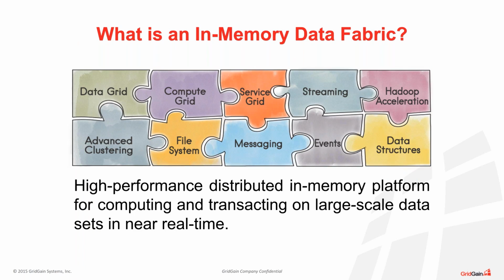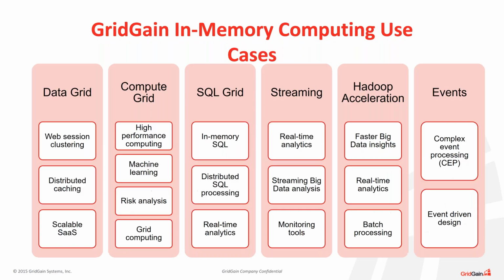The in-memory data fabric we already kind of covered, with different grids all working together. That's why we call it a fabric. So all pieces work together to provide the seamless sense of large-scale data processing in an enterprise fashion. The data grid is responsible for scalability and caching, and the compute grid for actual computing. And so data and compute work on the same node.